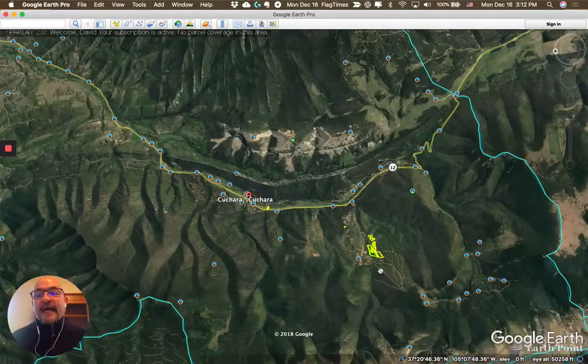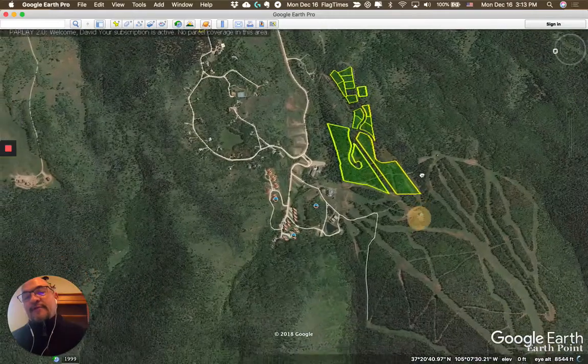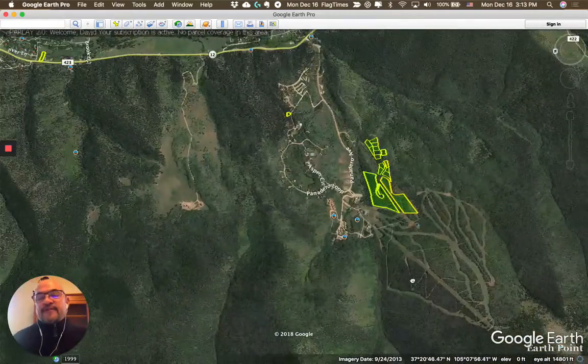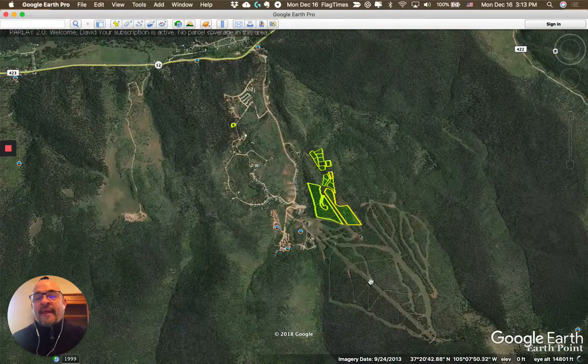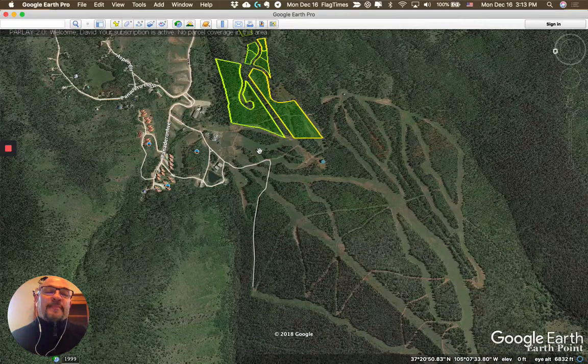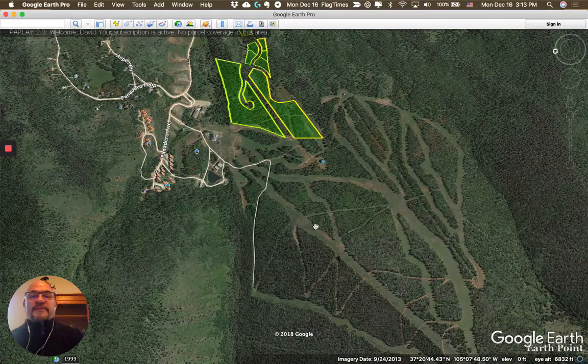Now back to the lots here. These recreational lots. I want to show you, this is the old Panadero Ski Resort, which has been defunct for about, I don't know, 20 or 30 years. And the problem is the acreage, all this acreage up here, which opens up the access to the resort and to the national forest, was tied up in tax delinquency and all that. And now it's all been cleared out.